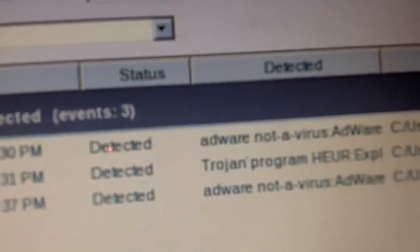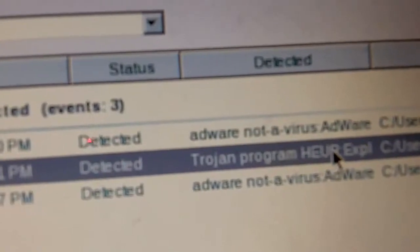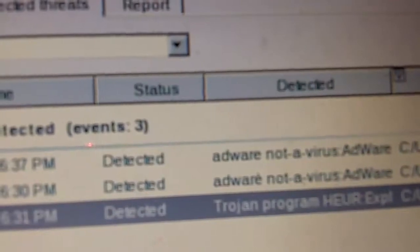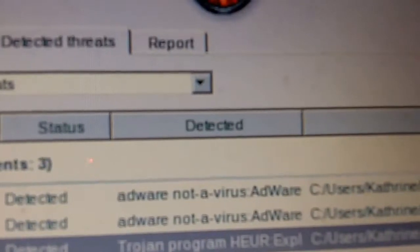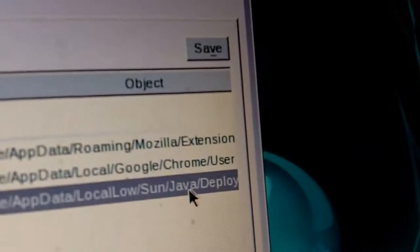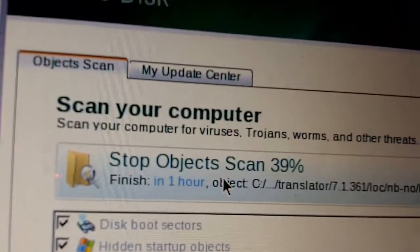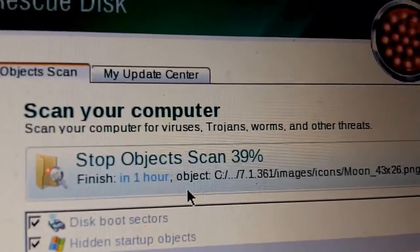okay, there it goes, it's kind of blurry, but one's adware, actually two of them are adware, and then we have this Java exploit that's located in AppData Local. It's under Java right here. So after this finishes, in hopefully an hour or less, I'll neutralize those. I don't think it'll find any more, but it's only 39% complete.